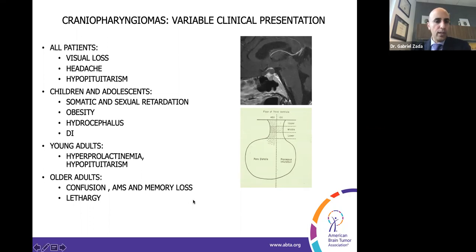Another type of tumor we see along the skull base is called a craniopharyngioma. This is a less common tumor, but can be a more aggressive subtype of tumor. We see these in kids as well as adults. They can also cause vision loss and headaches and a variety of pituitary hormone issues. When they present in kids, they often can cause hormone issues, obesity, or hydrocephalus, which is accumulation of fluid in the brain and pressure. But in older patients they can cause confusion and memory loss, as well as fatigue and lethargy.